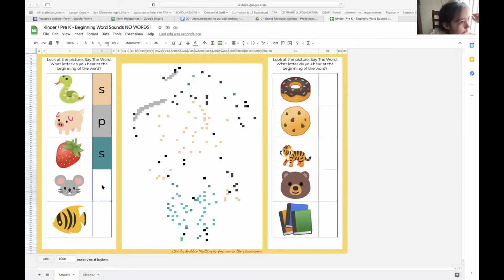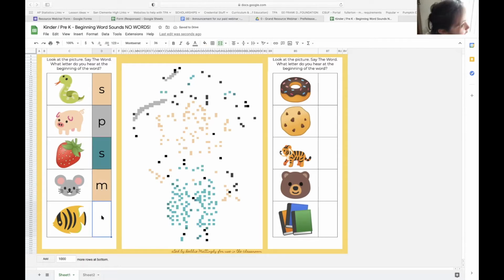Mouse. M. Good job. F. What word is that? That's an F? No. Fish. Fish. F. Good job.